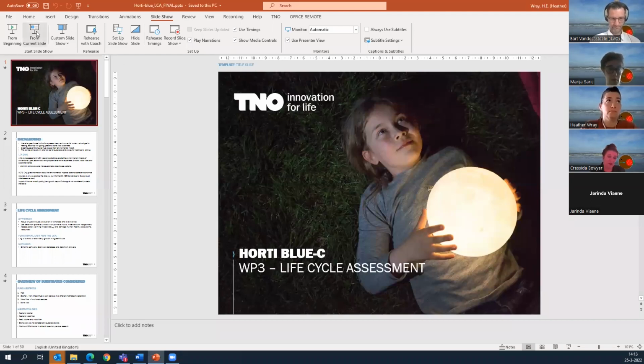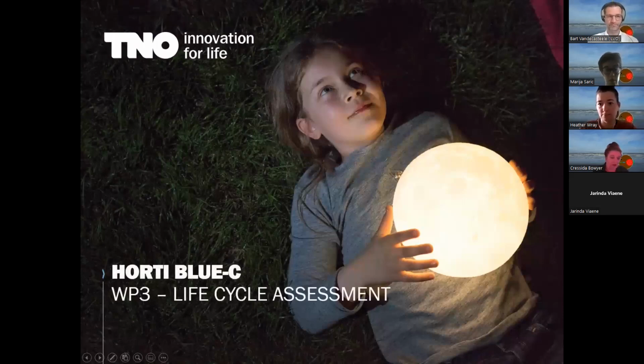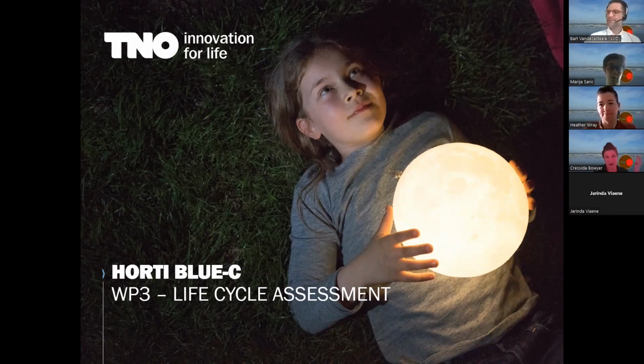Heather is a scientist focusing on processes and technologies for upgrading biomass residues to produce energy as well as other valuable products. She completed her PhD in environmental engineering and has also completed life cycle analysis training. In addition to her work as a scientist, she is also a project coordinator at TNO for internal and EU projects. So over to you.